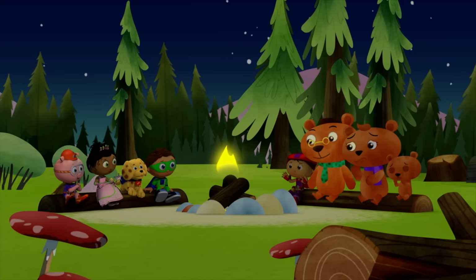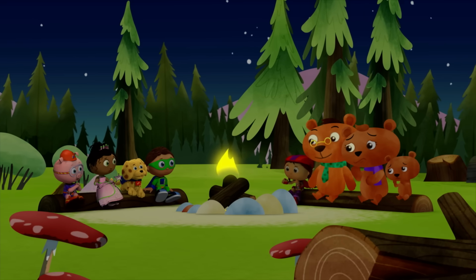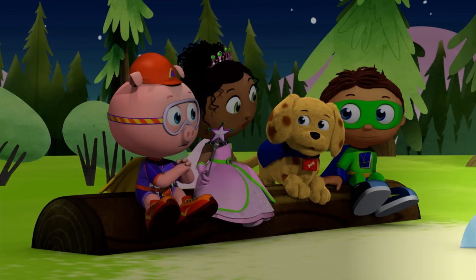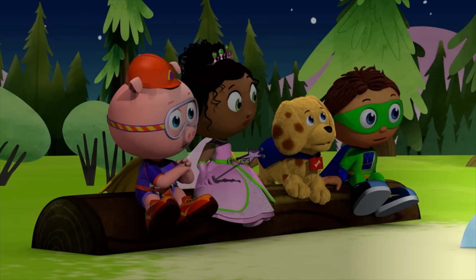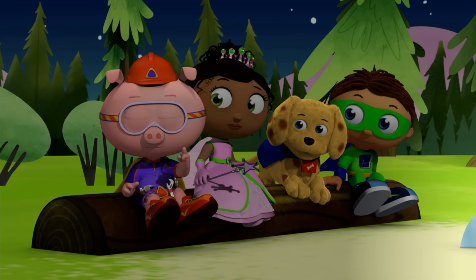And that's what happened to the ghost who was afraid of Halloween. Ooh, good story, Wonder Red. I love hearing ghost stories when I'm camping. And it wasn't even scary.